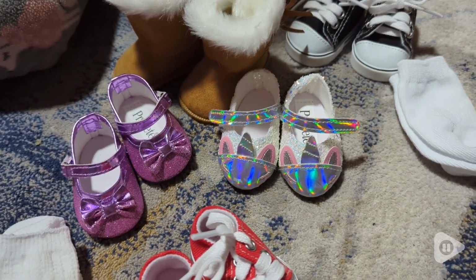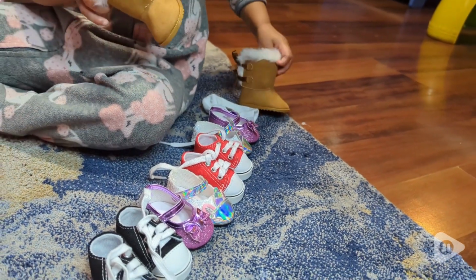My daughter could not stop playing with just the shoes. I'm sure the little one in your life will love them too.